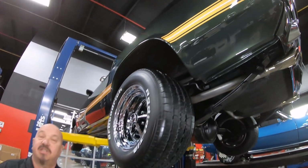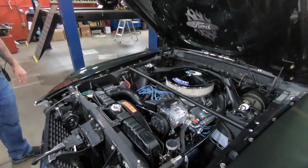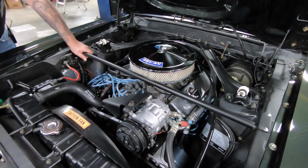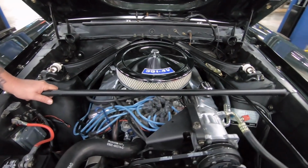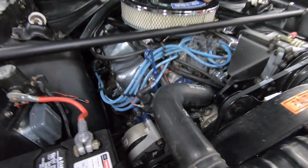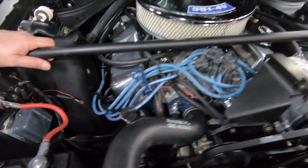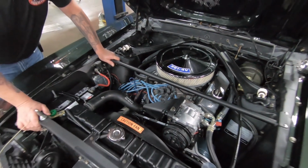Well, let's get under the hood and see what's making the horsepower. All right, under the hood here, we got a date code correct 351. All the numbers match up, so it's definitely possible that this is the original motor. We got, looks like a brand new rebuilt alternator down there. It's got a late model AC pump mounted into the stock location, so that looks sweet. We got some nice looking aluminum valve covers on here.